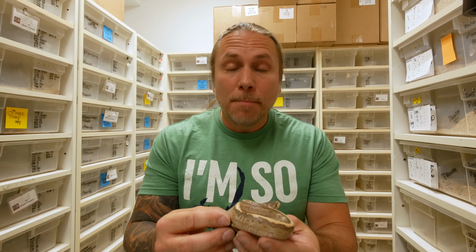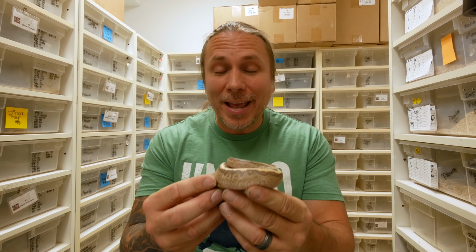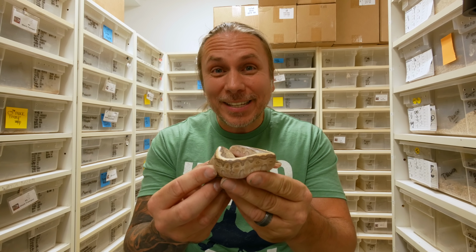All right, so the first thing that we're going to do is take a look at some baby ball pythons that hatched. We had a bunch of clutches that hatched over the weekend, so I'm going to try to power through these as quick as I possibly can. The first one here is actually a chocolate ball python bred to a kingspin, and unfortunately we kind of missed a lot of the odds.